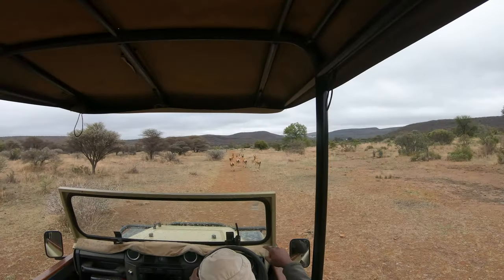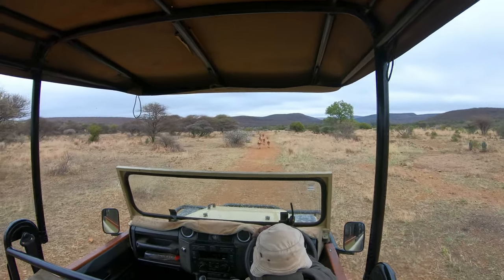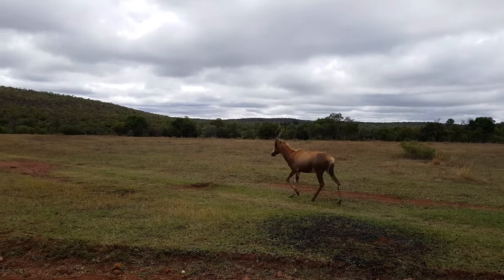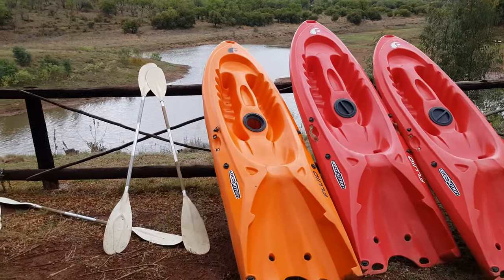Jump in on the action with an interactive game drive all around the lodge. Don't forget to take your camera. Explore the waters in the canoe along the river.